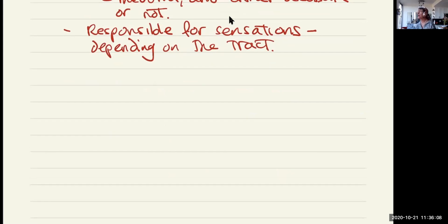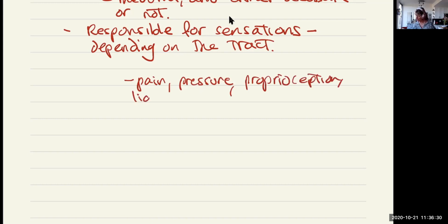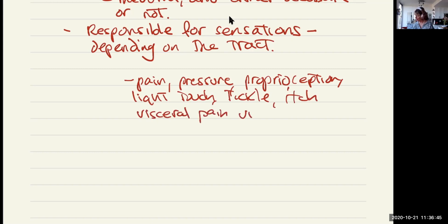To remember which tract is responsible for which sensation could be a little bit too much, but do remember that different tracts are responsible for different kinds of sensations. So there are sensations such as pain, pressure, proprioception, light touch, tickle, itch, visceral pain, vibration, temperature.